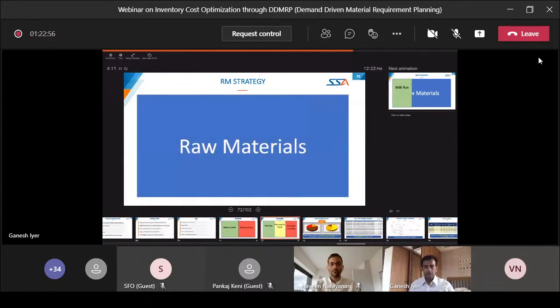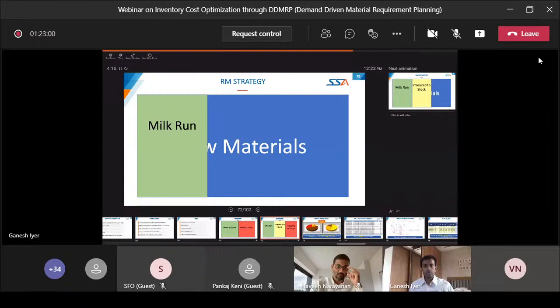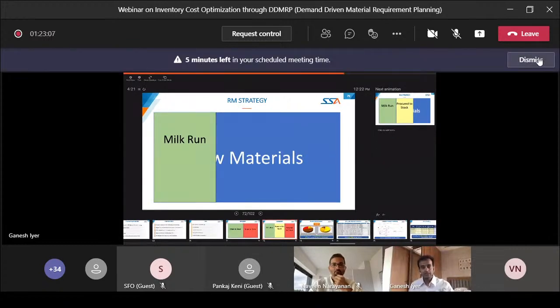Similarly, on the RM, we have strategies in terms of whether you want to do a milk run, which means that it's something like a consumable. As and when required, you get the materials. That is what we typically call a milk run, where a van goes around to your suppliers, collects all the materials and comes in.